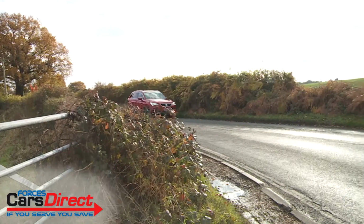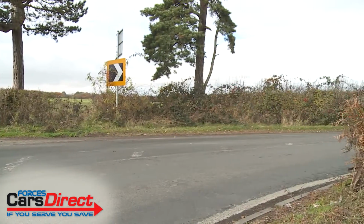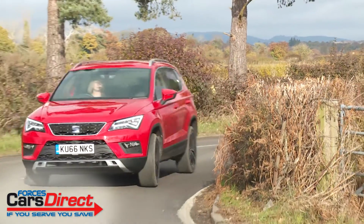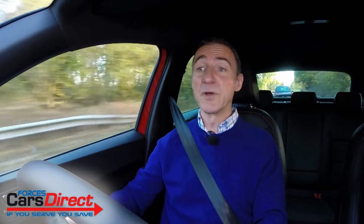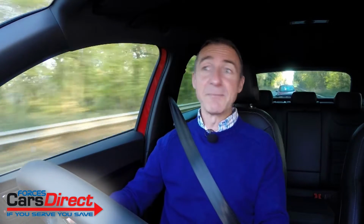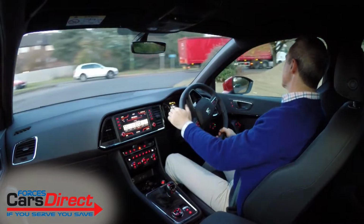Only when you really push on do you realise the limitations of this model's high stance and its relatively basic torsion beam suspension system that comes fitted to most models. Ultimately, though, it's all proof that lighter weight, a simpler, stiffer chassis and feelsome electric power steering can be enough, in the hands of the right engineers, of course, to create a confident and engaging package.